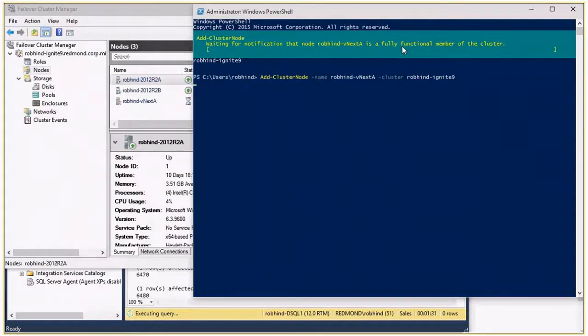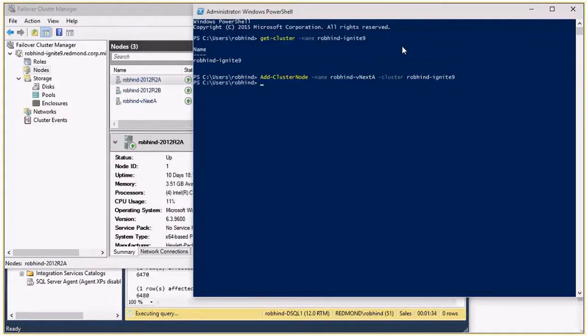I do this quite frequently. Yeah, how many times do we create and destroy clusters on a daily basis? Oh man, it's fun.